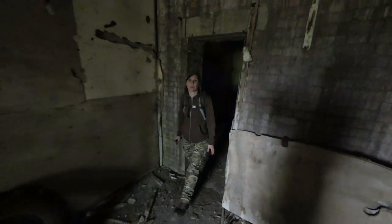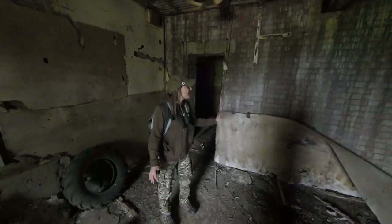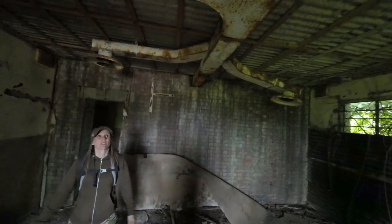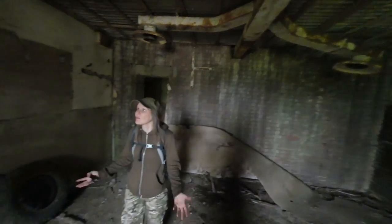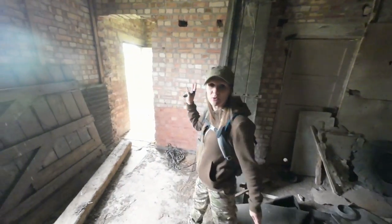So this is a much smaller building here, but it's likely some sort of plant room. We believe there was a bit of an engine room next door. It's quite impressive because it's got a lot of features still left on the ceiling, ducts and things like that. But yeah, really quite impressive. And just next door, we're going to show you a generator room, we do believe.